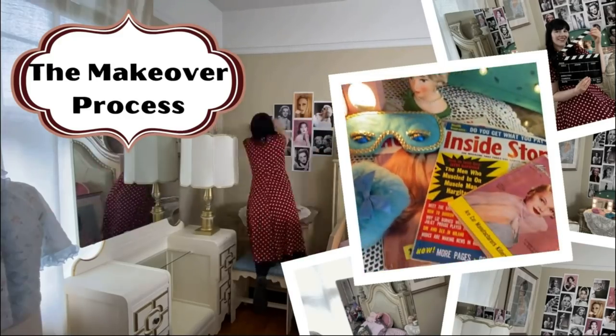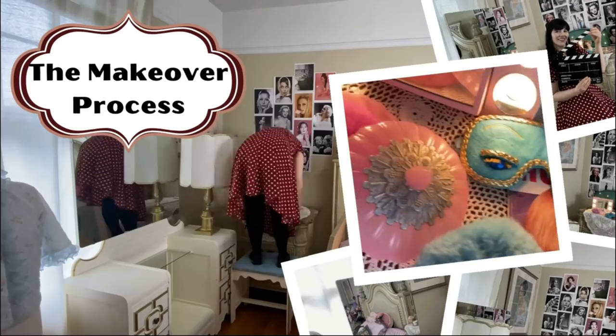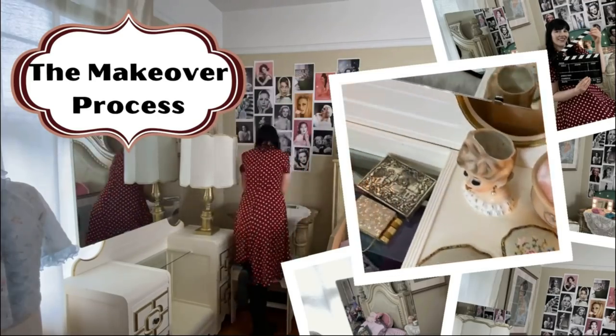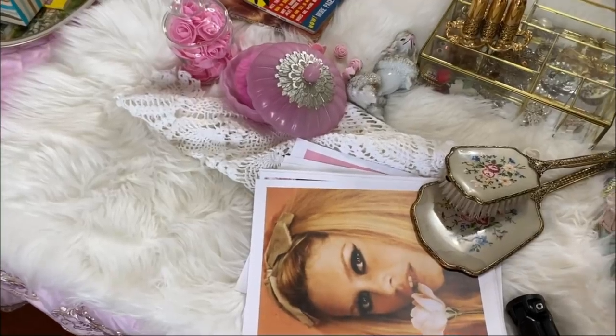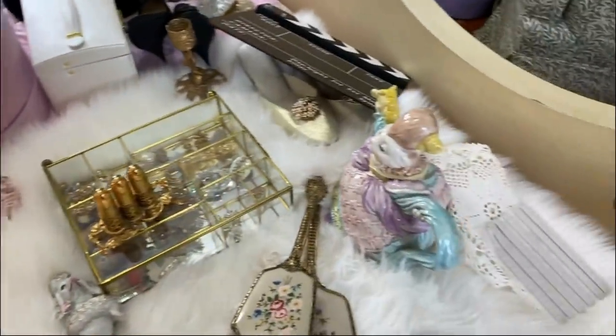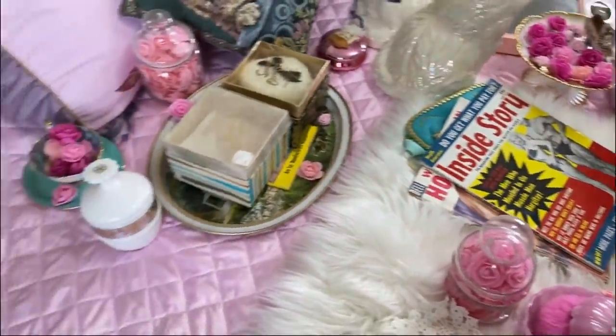Remove everything from my side table here, because I just want to redo the space a little bit and glam it up. And I have a whole bunch of props I'm going to be putting there. So I have all these old Hollywood portraits that I've used for my videos that I plan on putting up on this wall. And then some more props for the new dressing table and everything. So I'm going to set everything up so you can see what it looks like when it's finally done.